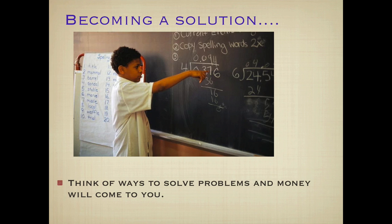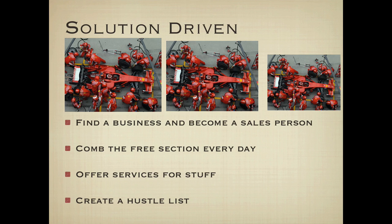So that's what becoming a solution is about. Really, really think about that.